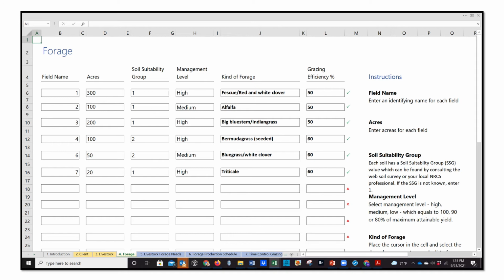So, all right, so there we are. Our menagerie is built. Our forage fields are built. We've got a mix of, well, fescue and alfalfa, big bluestem, and Indian grass, one of my personal favorites, and then Bermuda grass, bluegrass, white clover for my horse friends, and then small grains to maybe give me something in the early spring.